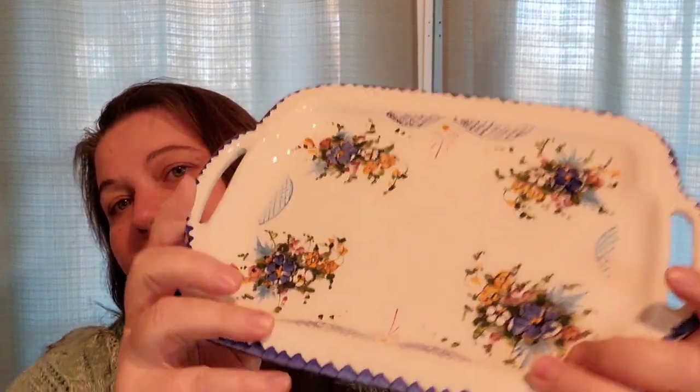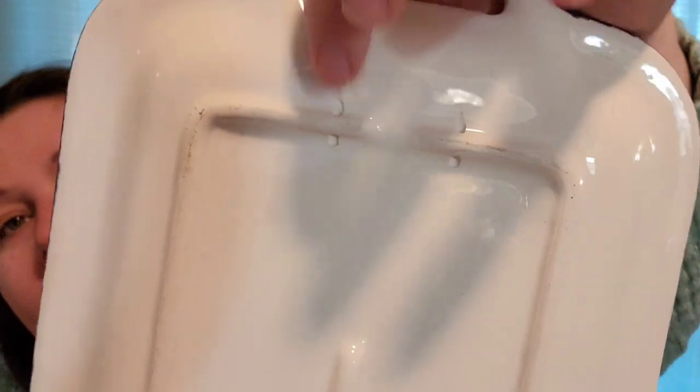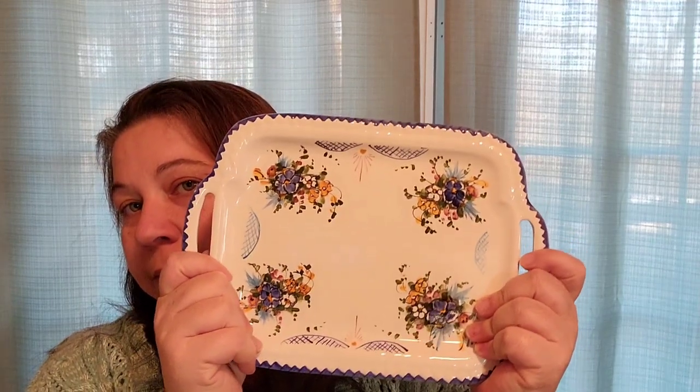Whew. And then the next thing I have is another cool little tray. It's got the blue around the edges and some pretty hand-painted florals. It's not marked, but it does have holes drilled. Let me see if I can find them. Holes here, and then there's also a hole over here. So you could hang this on the wall this way, or you could hang it this way, which I thought was pretty cool. Of course, there's no marks, so I couldn't find this exact tray, but I paid $229 for it, and I have it listed for $20.